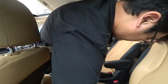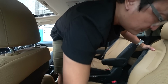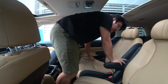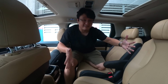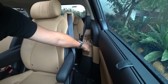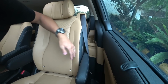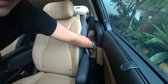Alright, the third row. This one, does it have it? This one as well. So I can do this and this, and you wonder what is it for. Now when you shift the seats in, this one and this one, both you shift in, yes, we're nearer to one another, but the main point is to see this. Underneath this is the wheel well, and if I push it like that, this seat back and this seat wouldn't be able to shift all the way back because it hits the wheel well.